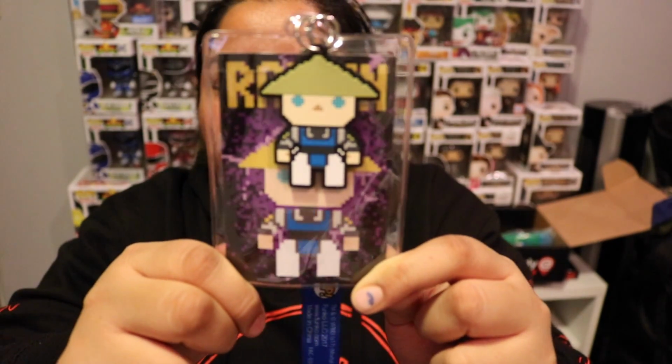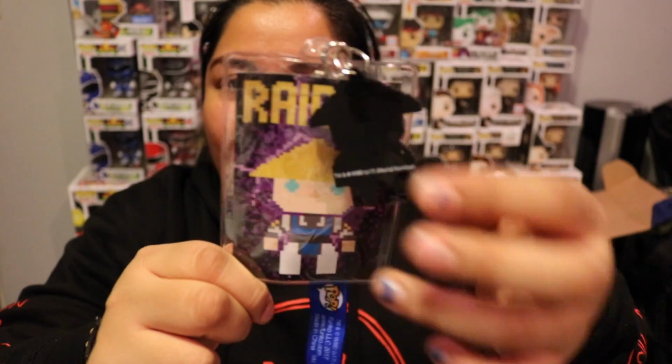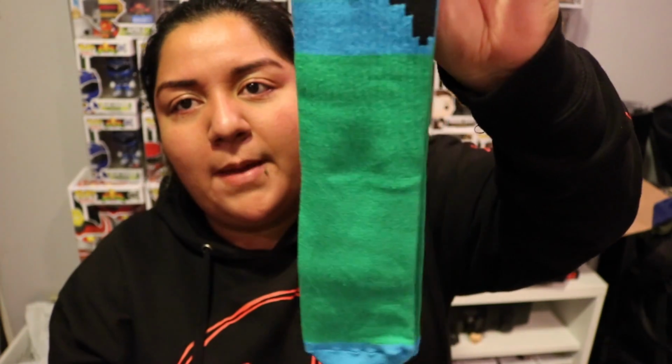Nothing new. Alright, so here we have a Raiden lanyard. Whoa, it's pretty stuck in there. So here we go. Another cool looking one with Raiden there. And then pop, blah, blah, blah. It doesn't want to focus. And can't forget about the socks. So here we have more Batman socks. So I got some purple ones, some greenish ones, and then the yellow orangey ones from Ryu.